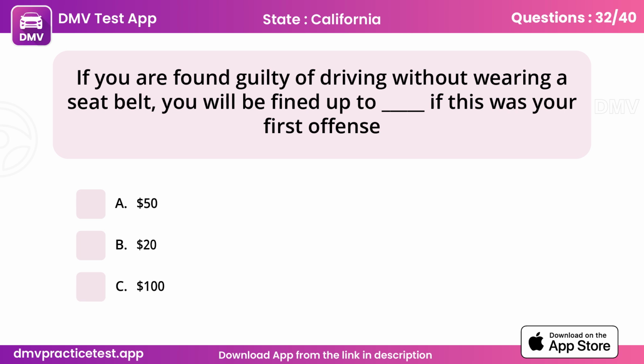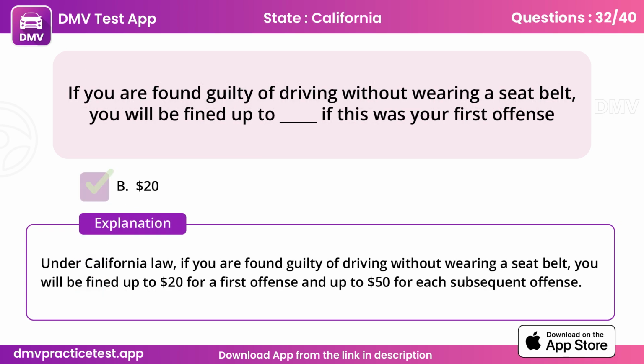Question 32. If you are found guilty of driving without wearing a seat belt, you will be fined up to blank. If this was your first offense, B. $20. Under California law, if you are found guilty of driving without wearing a seat belt, you will be fined up to $20 for a first offense and up to $50 for each subsequent offense.